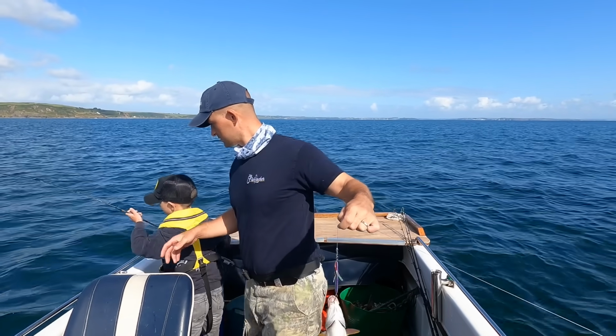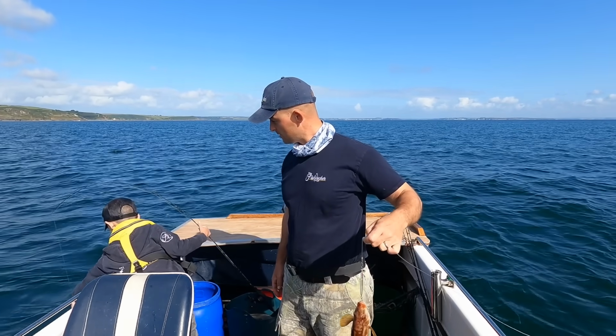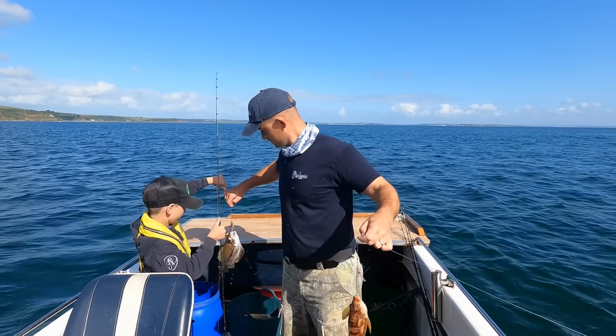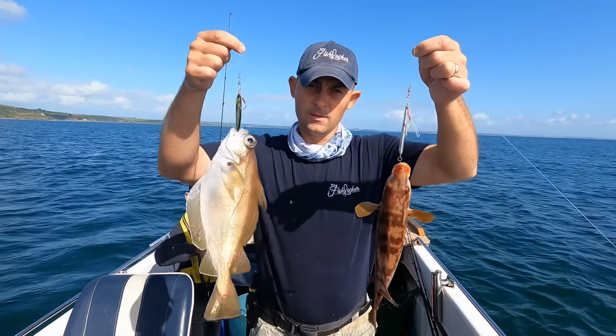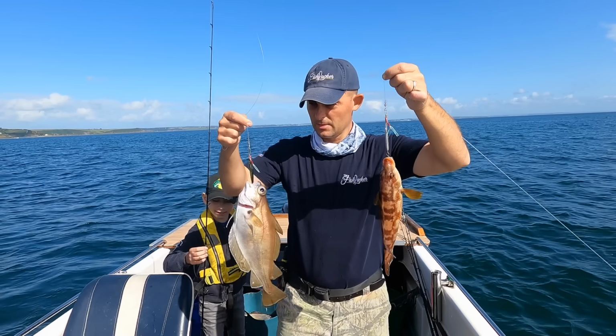Right, remember, slide the rod through. Slide your hand down the line. Twist it round. And lift it out. There we go. I've got a ballan wrasse, James got a pouting. That is a big pouting.